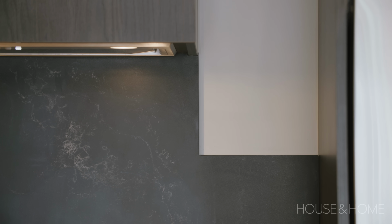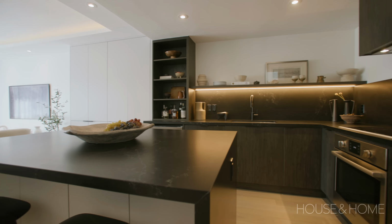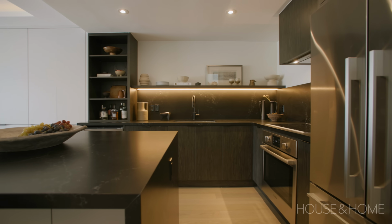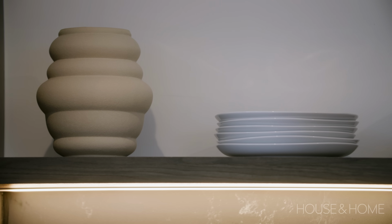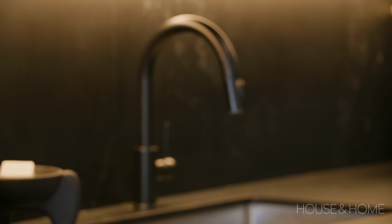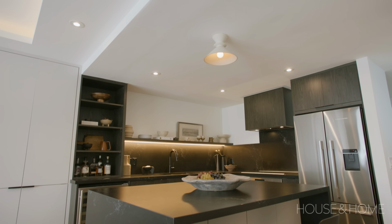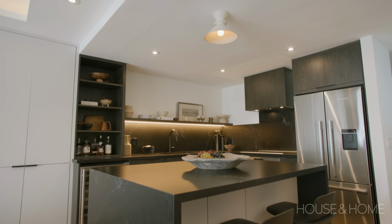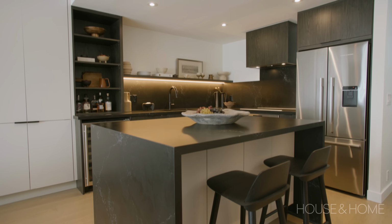However, in this situation, it really allowed us to open up the space. I feel like if we had done uppers in this kitchen, it just would have felt closed in and just a little bit overwhelming. We wanted a bit of a minimalist aesthetic, a continuous look with the stone and the backsplash going up the wall, a pared down but functional kitchen, which I think we achieved.